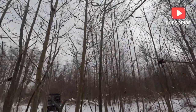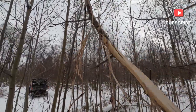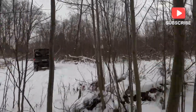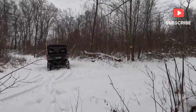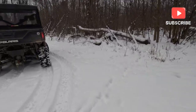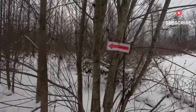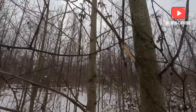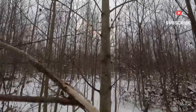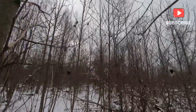And here's another. They love to do it on younger trees, but they'll do it on the bigger ones too. Let me get you over here and look at this section. Here's another section of it, right where this deer trail goes. They stripped the bark off of it. Leave me a comment. I want to see if you all know what does that to trees.